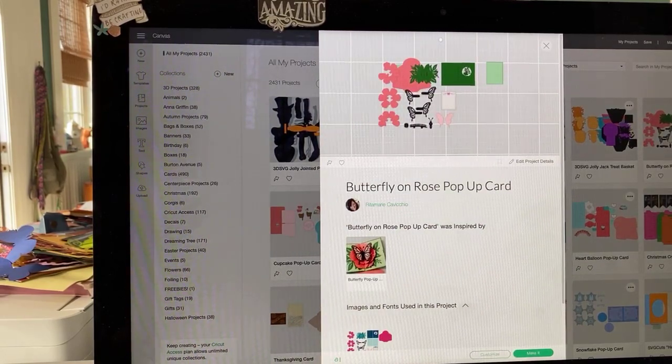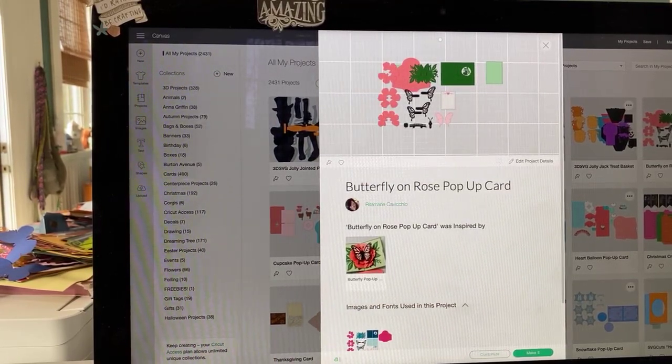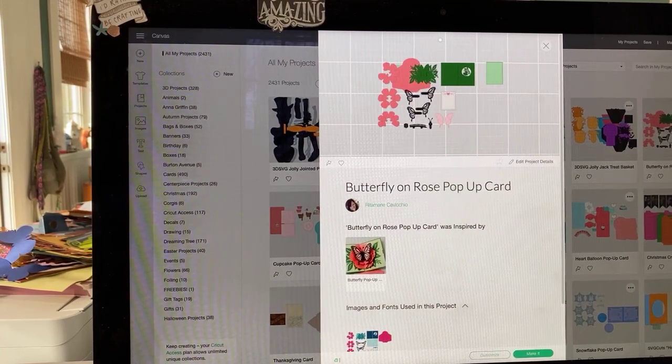It doesn't take too long to cut this out. It's so easy to put together that I actually found it enjoyable. I got to tell you, I did not find some of those honeycomb ones to be very enjoyable. So this one I'm really going to love.